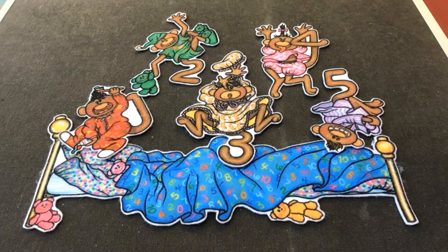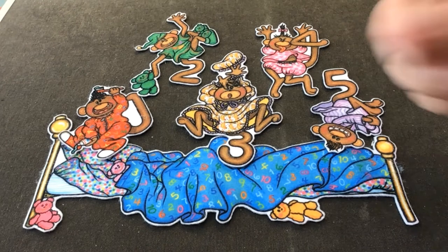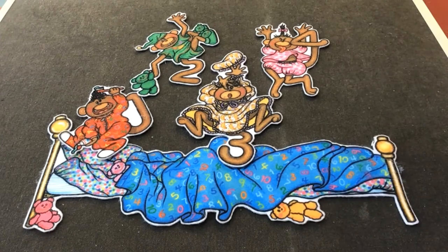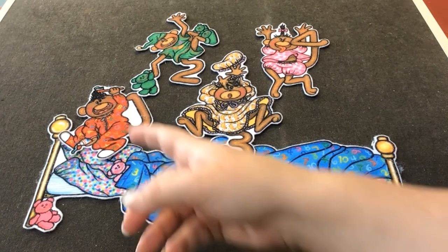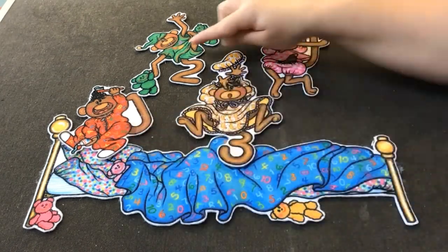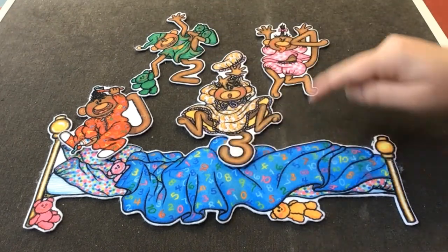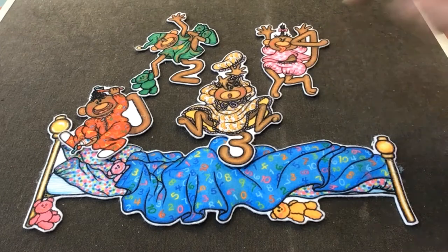5 little monkeys jumping on the bed. 1 fell off and bumped his head. Mama called the doctor and the doctor said, "No more monkeys jumping on the bed." How many monkeys do we have on the bed now? Let's count them. 1, 2, 3, 4.